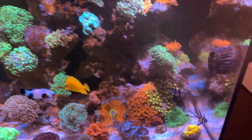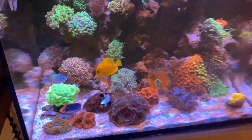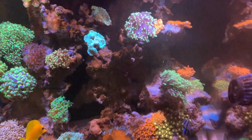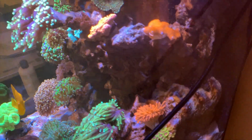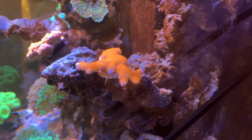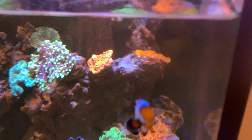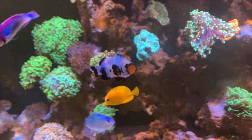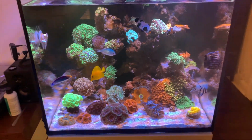Got my bounce mushroom. The lights just came on about an hour or two ago, so everything's still opening up. See all the acans, the bounce mushrooms, the clam. Here we have the small rainbow bubble tip anemone. I did put them in there just for now. I did pick up a frag of red digitata. I'd love to get the forest fire. Excuse me, the bubblegum, I think it is. Got the torch Monti cap. But everything in this tank seems to be doing pretty good.